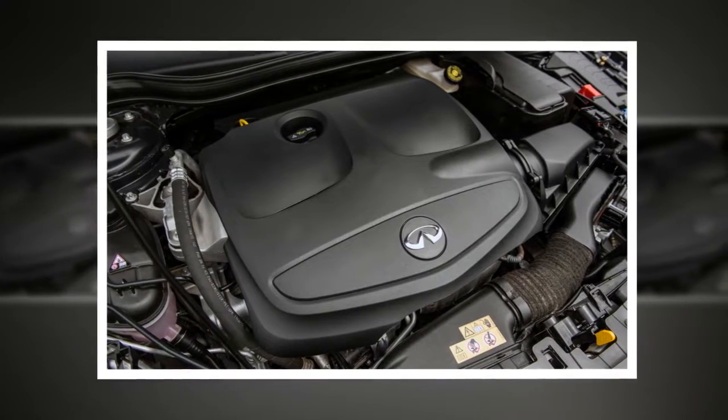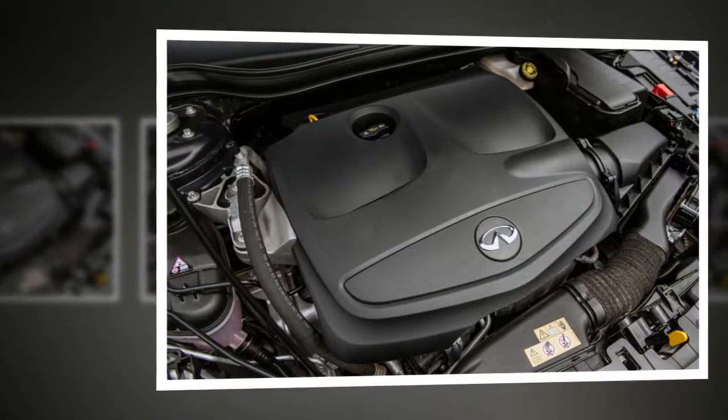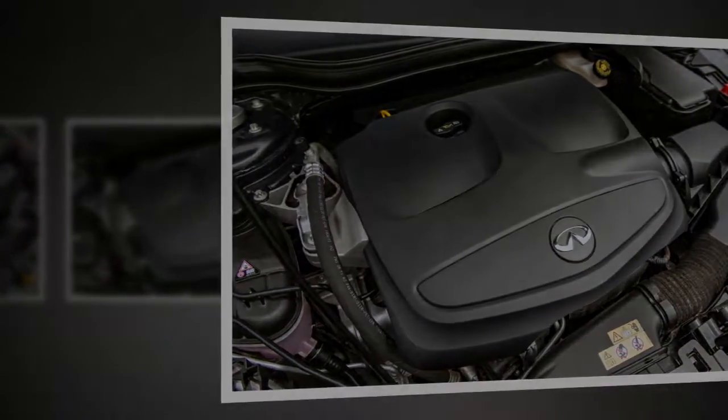The QX30 has just 19 cubic feet of space behind the second row, 4 cubes less than a Volkswagen Golf and far behind the X1's 27 cubic feet.